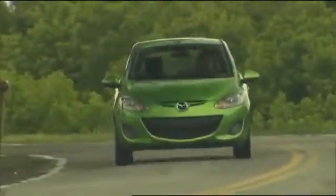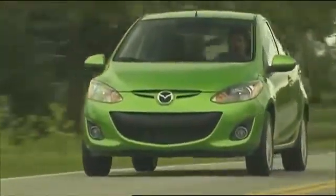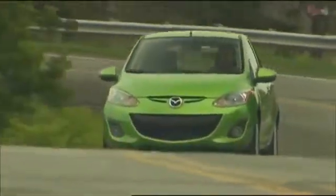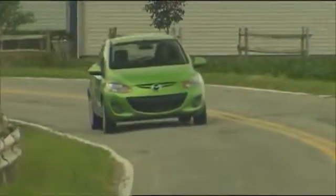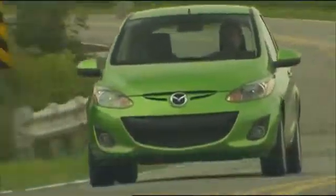Once out of the city, the 2 felt even peppier. The 4-speed auto worked particularly well. The manual, on the other hand, had longish throws and a rubbery feel. The engine does tend to get a little buzzy under hard acceleration. It's not as refined as Fiesta, but the 2's throttle response is quicker. 0 to 60 is estimated at 9.5 seconds.